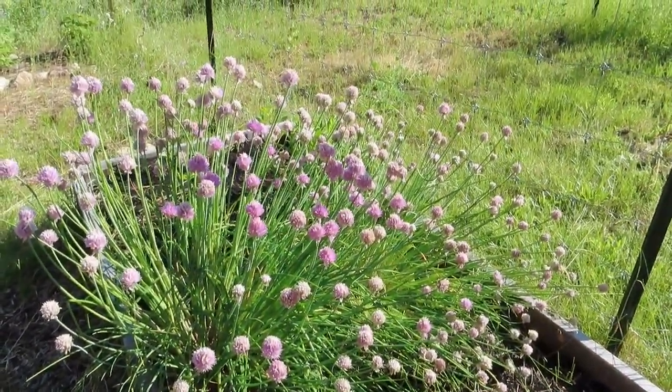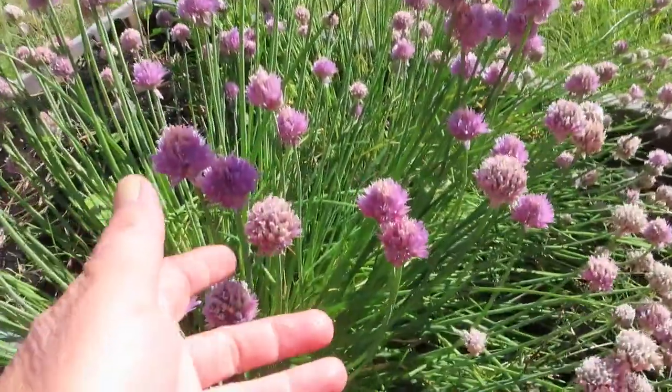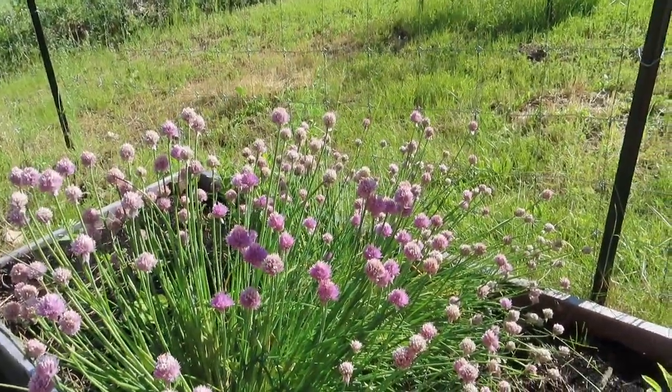My lovely little chives. My husband planted these. He loves chives. And they are so beautiful. The flowers are kind of spent at this point, but the bees are still just enjoying them, so I have left them.